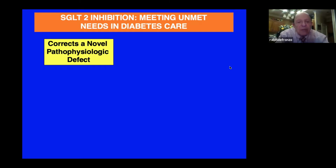We were the first to demonstrate that people with type 2 diabetes have an elevated threshold for spilling glucose in the urine. For you and me, the threshold for spilling glucose into the urine is a plasma glucose concentration of about 180 milligrams per deciliter. But in people with type 2 diabetes, that threshold increases markedly, in proportion to the level of glycemic control. So in people who have a hemoglobin A1C of 8 to 9, the threshold may be as high as 240, 250 milligrams per deciliter. The SGLT2 inhibitors lower that threshold, and in doing so, allow the glucose to come out in the urine.